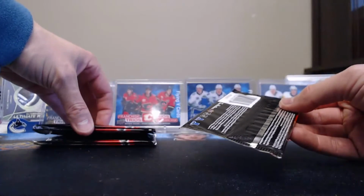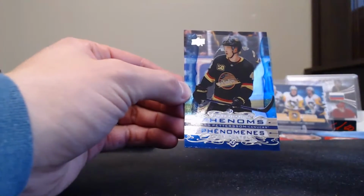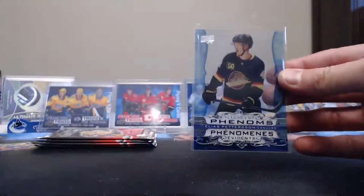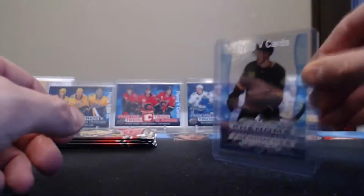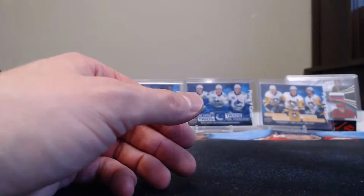We got 1, 2, 3, 4, 5 packs to go. Can we get lucky? Redemption. Another franchise trios, maybe. Vancouver, I love it. Elias Pettersson. Clear cut phenoms for Vancouver, the Vancouver Canucks. Elias Pettersson.